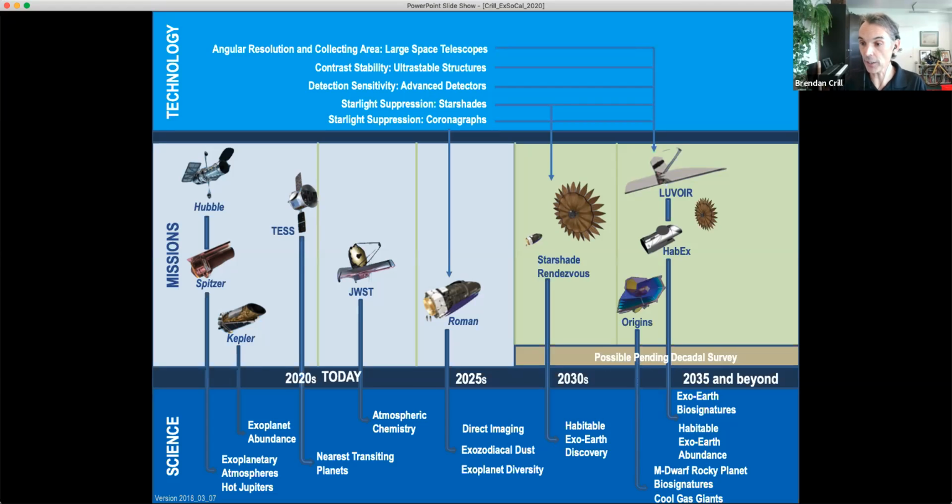Another mission under consideration that's very important, and we're in fact funding some technology development towards, is the Origins Space Telescope, which would go even further than James Webb's capability at transit spectroscopy in the mid-infrared.